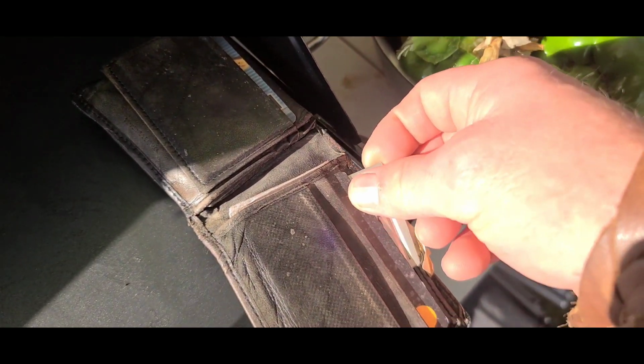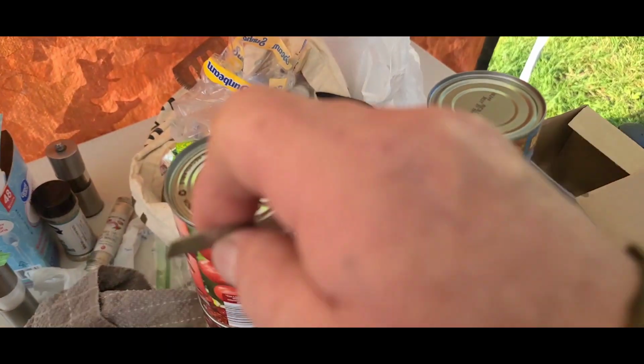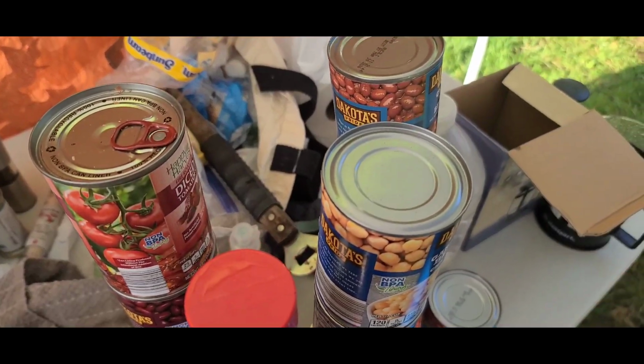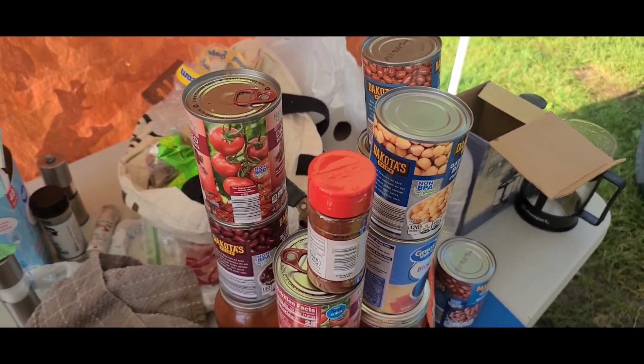I want to give a big shout out to Mark Kratz, who gave me this can opener. I always have my wallet, and when the cans don't look like this, I still got a way to open them. Appreciate it, Mark Kratz, MC, right here on YouTube.